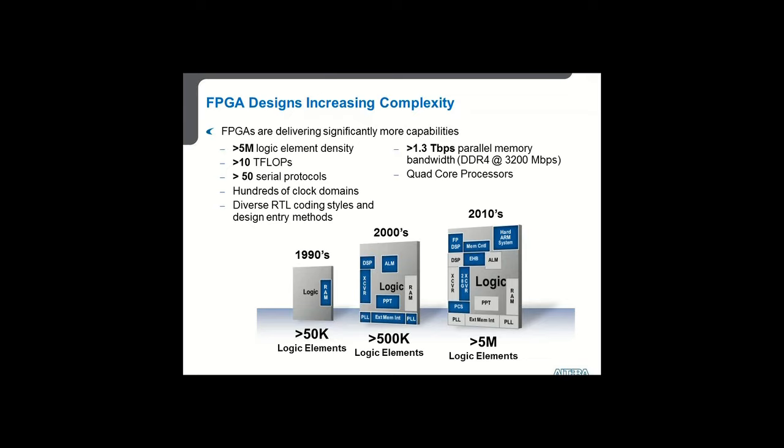And then we came up with the DSP blocks, transceivers, PLLs, and hardened external memory interfaces. These are the blue blocks in this picture. And now in the current generation, or in the next 5 years or this decade, we will have more exciting stuff. We have floating point DSP, we have the hard ARM processors, and logic densities are exploding. We have 5 million logic elements, and generally this is interpreted as anywhere from 60 million ASIC gates to 70 million, which is probably like 10 ASIC gates per logic element. And DSP performance, 10 teraflops. So the number of serial protocols have exploded. There's 50 plus serial protocols.